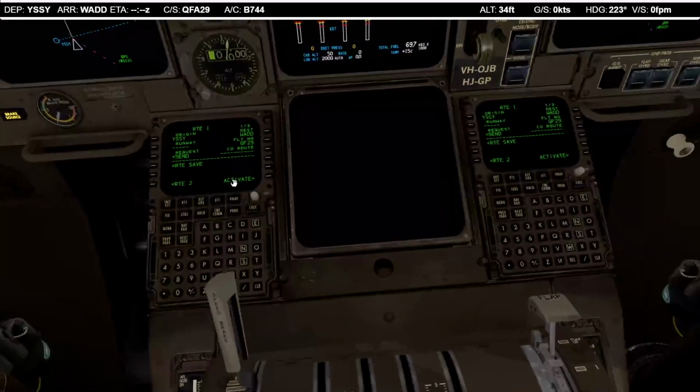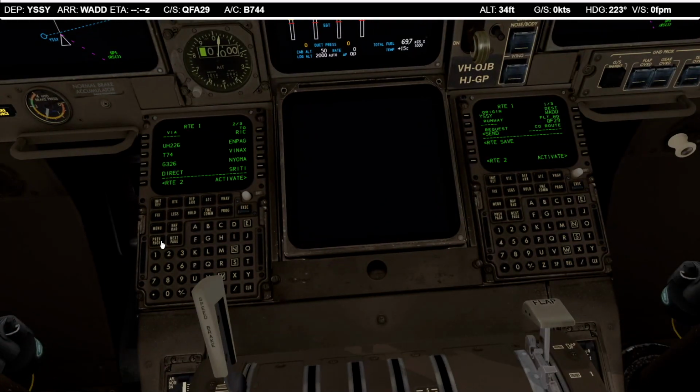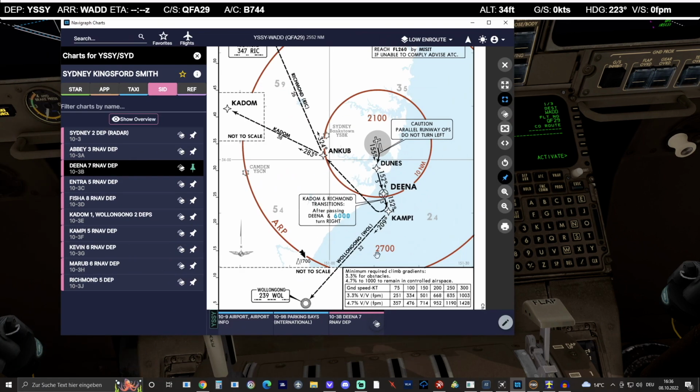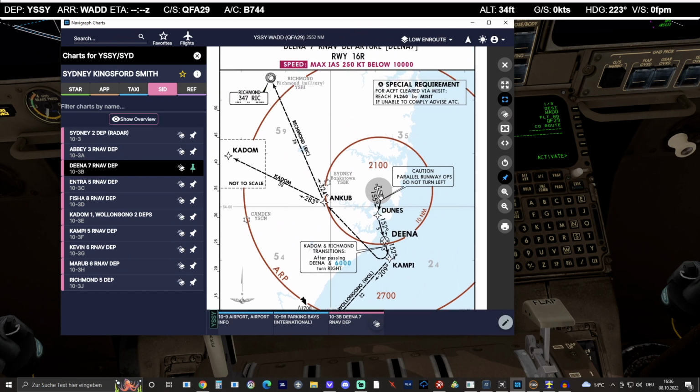Okay, for the routing, the routing is loaded in. The first waypoint, I think, is the Richmond VOR. Today we have winds from a southerly direction, meaning we will depart runway 16 right, which is very close as well. Now let's look at the charts. Pulling this one over, we are flying the Dina 7 departure. Initial heading 155, then a quick right-hand turn to Dunes, Dina, Campi, a right-hand turn to Ancup, and then Richmond.